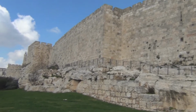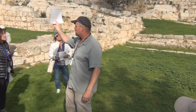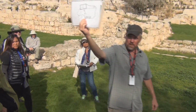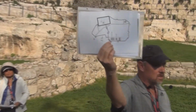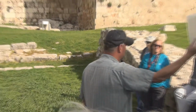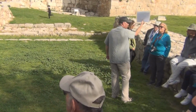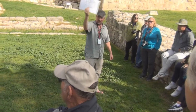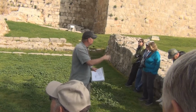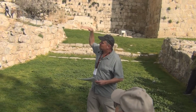Okay, I'm going to show you this top plan. Do you see the palace there? It's got this wall all the way around it. This makes sense because if you're Herod the Great and the city rebels against you, you're going to want a fortification around where you live, right? And you're going to keep the soldiers inside that fortification or outside that fortification? Inside.